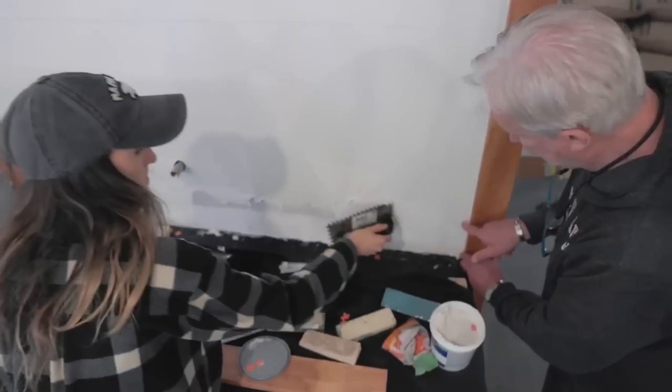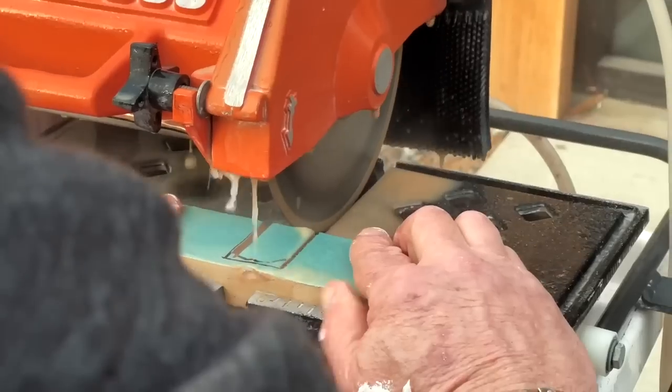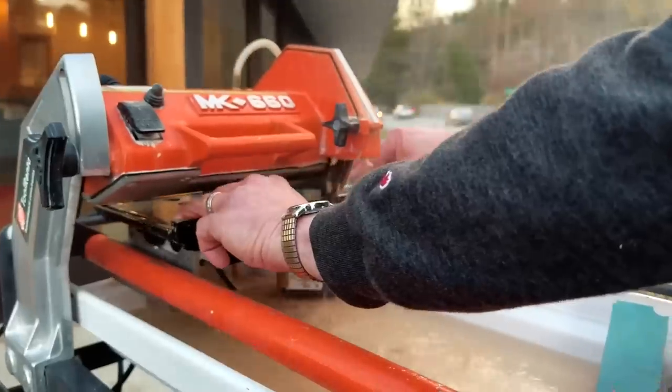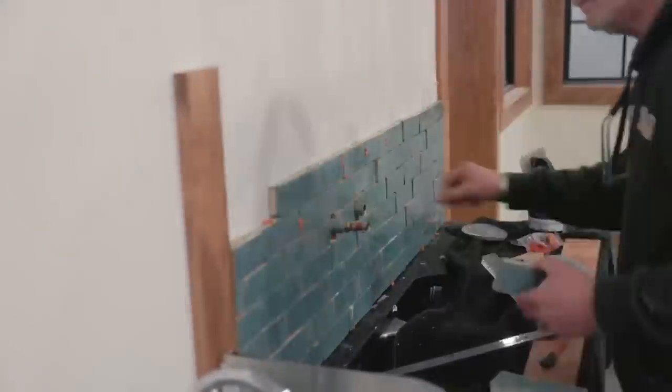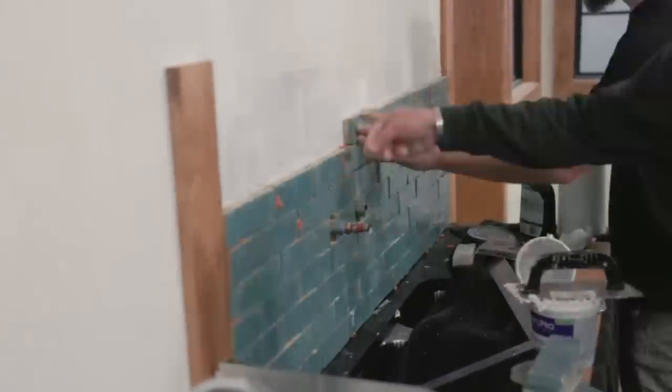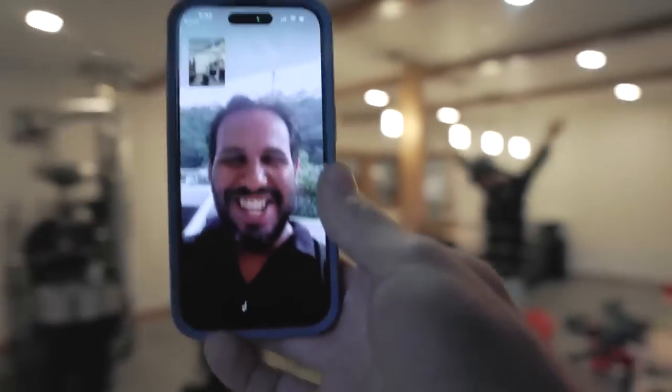Piece of crap we used out in Panama. This is some good cheese right here. Just fill this spot up. First tile is going down, baby. Here we go! Here we go!